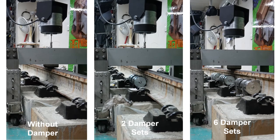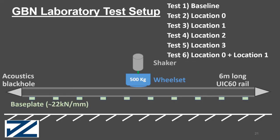Here are the photos of the experimental setups. Without damper, 2 dampers and 6 dampers are installed. Here is a diagram for the test setup.